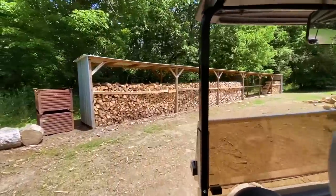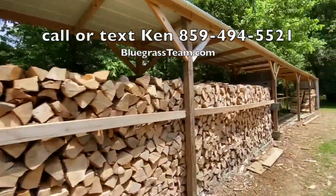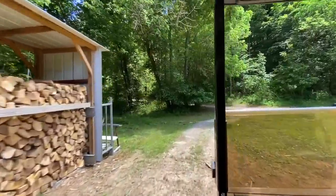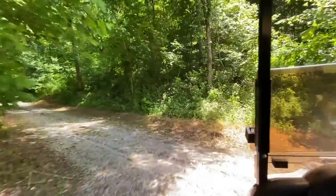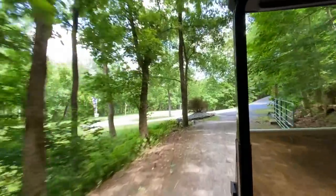He comes out here with one of the 4 chainsaws or 14 or whatever he's got and makes these in just little bundles, $5. I'll have to tell you how great that is. Let's go on up on top and I will show you what's going on up there.